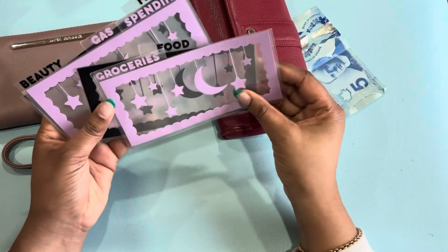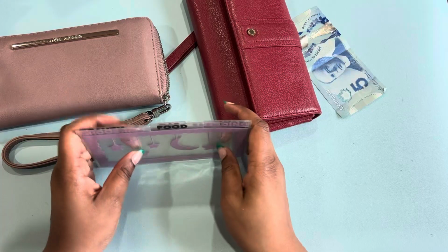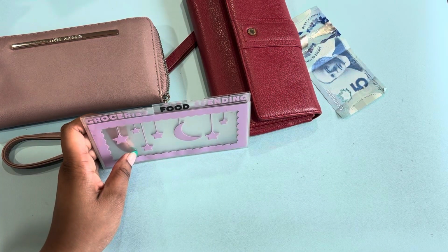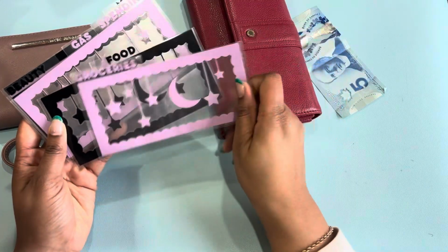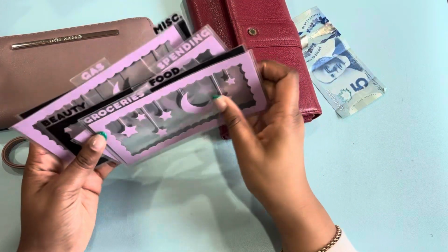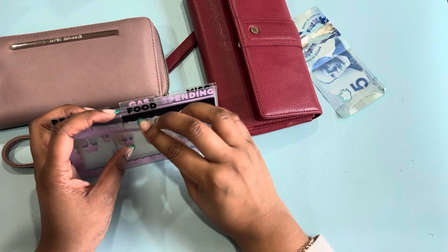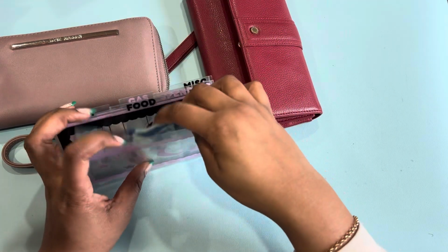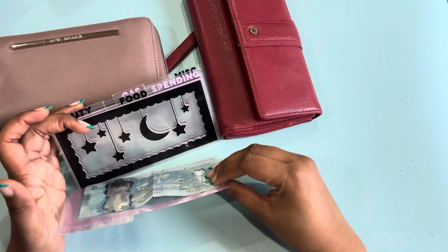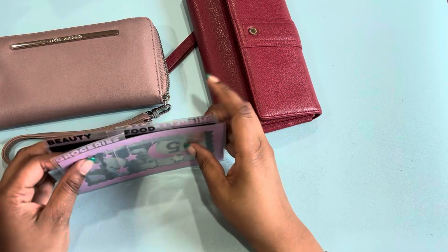So this one says groceries, food, spending, beauty, gas, miscellaneous. I believe her Etsy shop is still open, so I will leave her information down below. I loved ordering from her, and I will definitely be ordering again in the future. The other part is that they are envelopes. You can put the money in here, or like I was saying, you can do it like a divider and put the money behind it. It is your choice on how you want to do it.